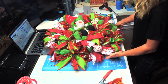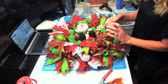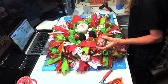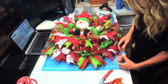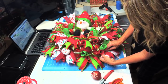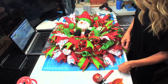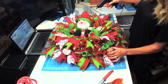Alright, so we're going to do those ornaments in every other tie, and I'm going to alternate between the snowman and the snowflake. I'm just going to pull that off. We're going to make sure your ribbon's right where you want it before you put that ornament on it with the glue. Just like that. And we're going to put that just like that.